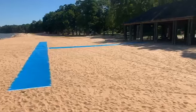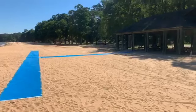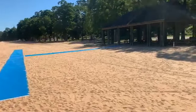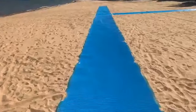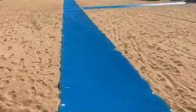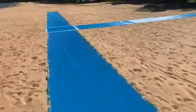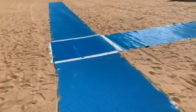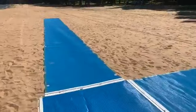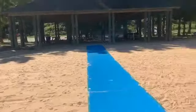But again, if you're just watching, this is the new beach mat. This is a handicap accessible beach mat. The beauty of it is, you don't have to get your toes in the sand. A lot of people can't do that. It's not really an option. They want to come to the beach, but they just can't get out here. So this is handicap accessible for wheelchairs, things like that. And I'll just walk you down it for a quick second. And you can see it goes all the way back over to the pavilion area.